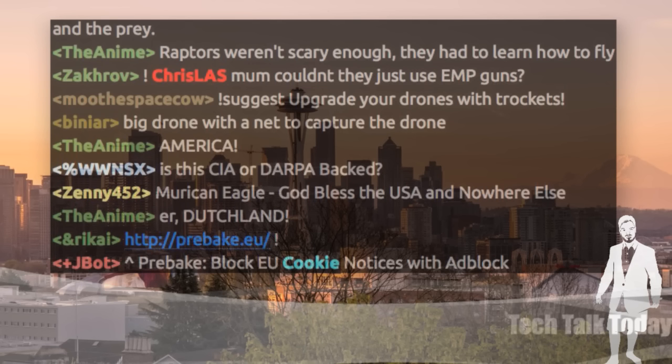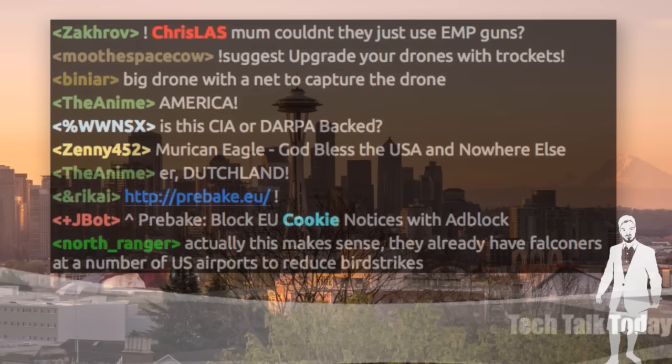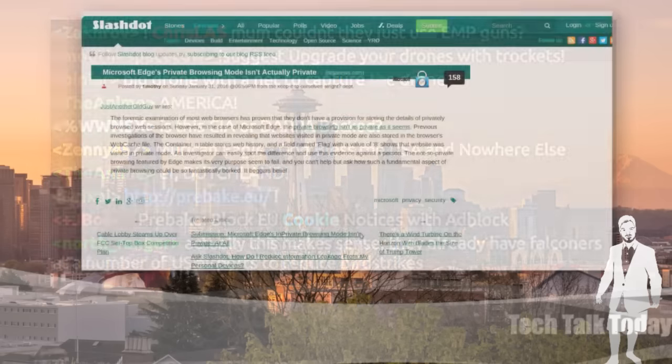I want cookies. Yeah. And so it's with some sort of interest that this next story cropped up this week. Microsoft's Edge web browser's private browsing mode isn't actually private.